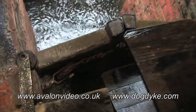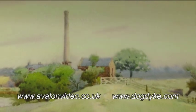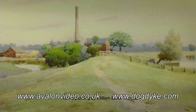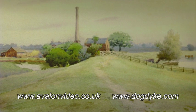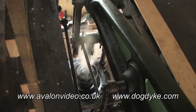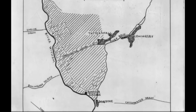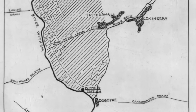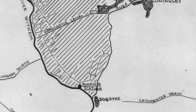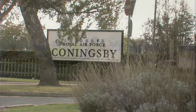Dogdyke pumping station was built in 1855 to replace a wind-powered pump and started work in 1856. Its steam-powered beam engine drove the scoop wheel to drain water from the farmland between the rivers Bain and Witham from then until 1940. Located in the parish of Tattershall, it is positioned on the edge of the River Witham, not far from RAF Coningsby.